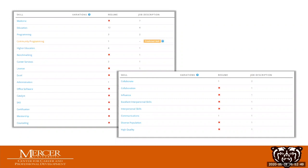I do lots of benchmarking. I do all of the data and assessment for our office, and I'm also on the University Assessment Council for the entire university. I do assessment work within our Division of Student Affairs. I do lots of benchmarking using that data. Again, a huge area of improvement for my document.